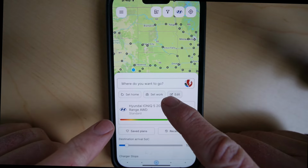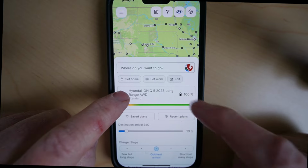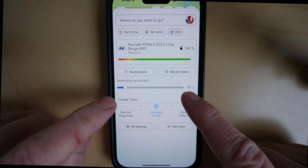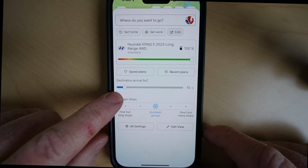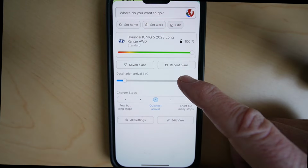It's going to ask me what car I own, which is a Hyundai long-range all-wheel drive. It asks me how much charge I'm going to have in that car when I start out, which is 100%. And I don't want any less than 10% fuel when I arrive at a station. Then it's going to ask me what type of route I want to take. Do I want a route with fewer stops but charging longer, or short charging sessions but many more of them? Really, I prefer to charge more often with less fuel because it's faster. As a battery gets full, it doesn't charge as efficiently.